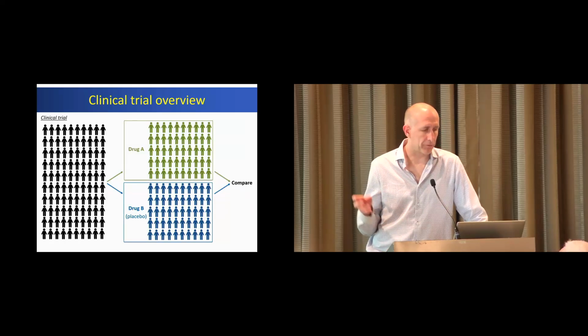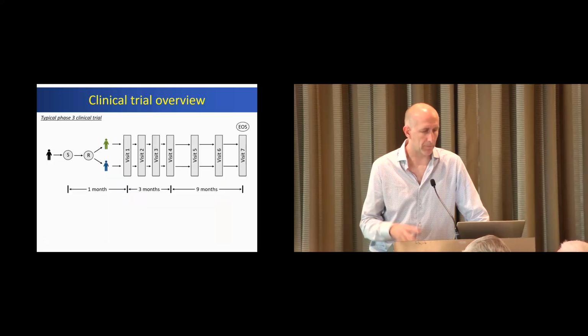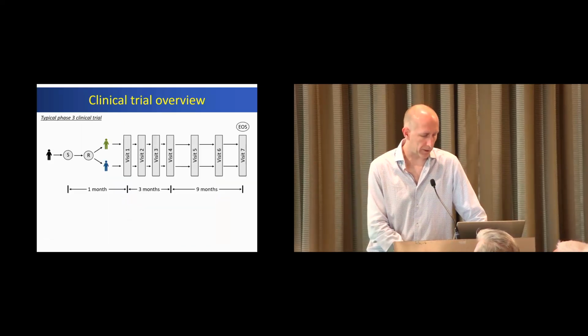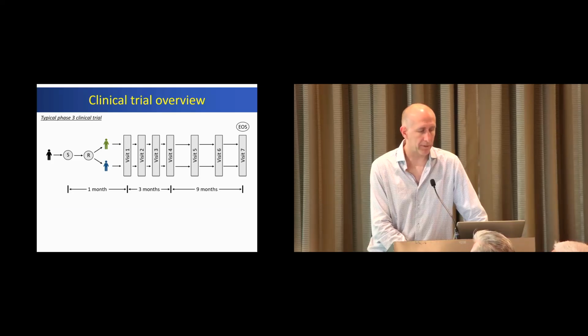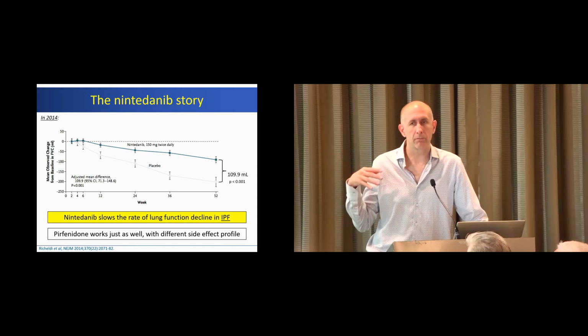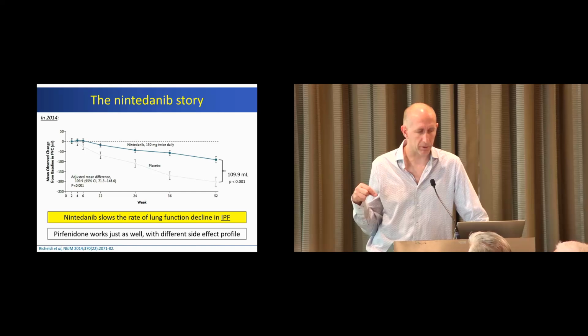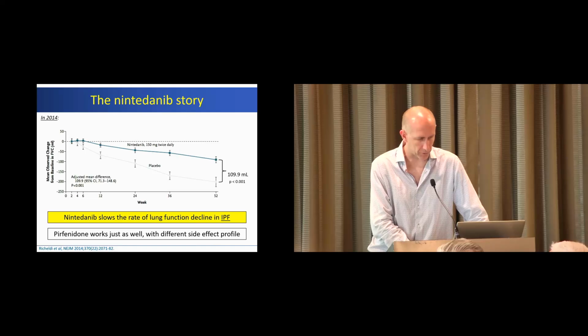Again, clinical trials: drug A, drug B, the placebo, we compare them at the end of that usually 52-week study. And then again, this is the sequence of trial events, and we would compare what the lung function does over time. Again, the blue line on the top is relative preservation of lung function over 52 weeks compared to placebo, in the invisible line where things got worse over time. So this again showed that nintedanib slows the rate of lung function decline in IPF. And again, pirfenidone had the same kind of results that I'm just not showing.